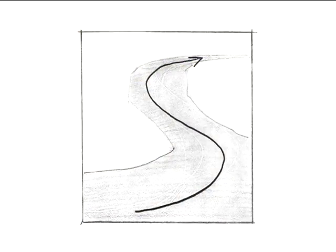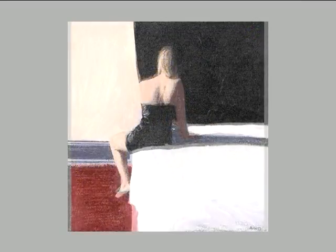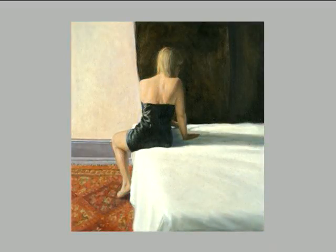The armature isn't a set of formulas and rules. It's not that I have to find an L or I have to find an S. It's a way to create a foundation for the value masses, to see it simply and boldly first, so all the effects you make in your finished painting hold together.